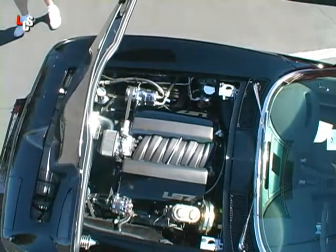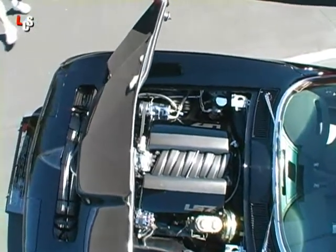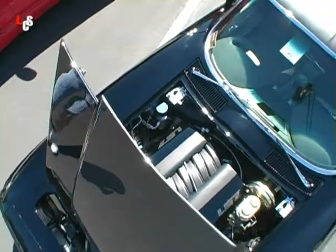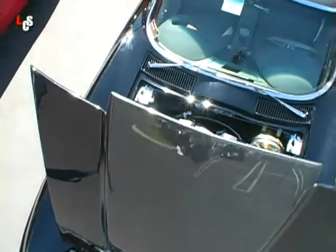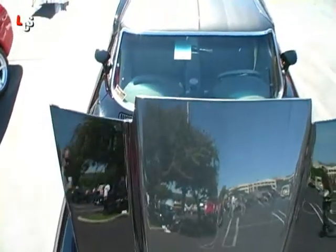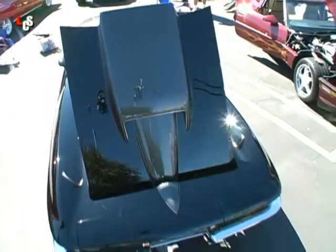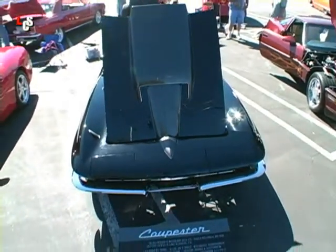At first glance, you're thinking you're looking at something new, a brand new Corvette, maybe a Z06 or something, because we're looking at an LS7 Corvette engine. But look what they put this inside of. It's a 1966 Corvette coupe with that LS7 in it. Very nice custom job. More horsepower than GM ever planned for that car.